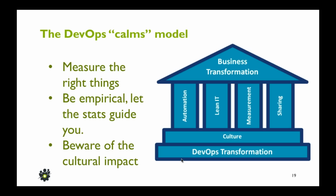Measurement ties in with the automation quite nicely as well, because automation allows us to have that fast feedback, giving us the information that we can then use to help steer our decisions. And of course the measurement comes in there too. So measuring the right things, being empirical and letting the stats guide our decisions.